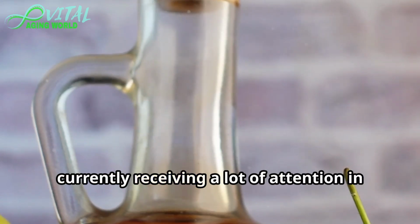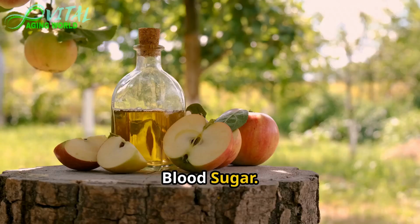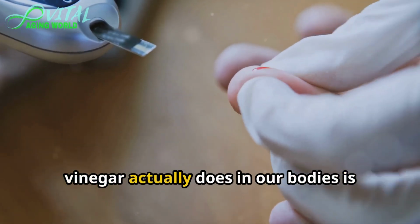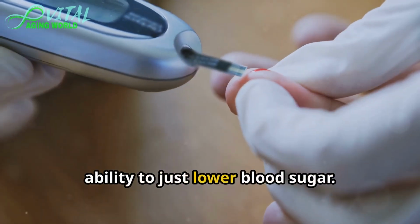Today, we are diving deep into a topic that is currently receiving a lot of attention in the health world. Apple cider vinegar and blood sugar. Sounds simple at first, right? But the science behind what apple cider vinegar actually does in our bodies is fascinating, and it goes far beyond its ability to just lower blood sugar.